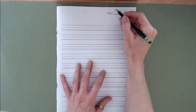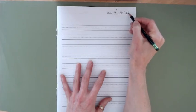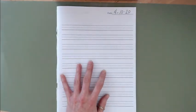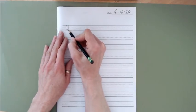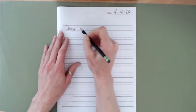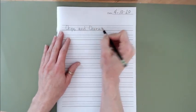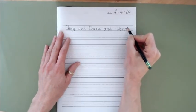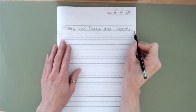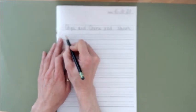Today's date is 4/10/20. You might not be doing this on the same day that I'm doing it, and that's okay. I'm going to write down the title of the book, Chips and Cheese and Nana's. Oops, don't forget, when we run out of space, we don't crowd it in. We go to the next line. Knees.